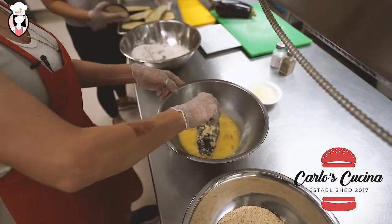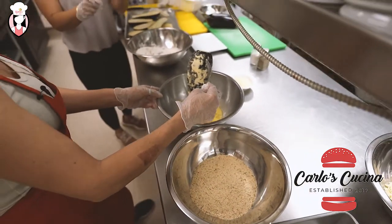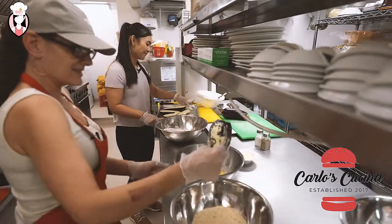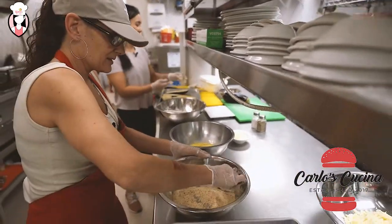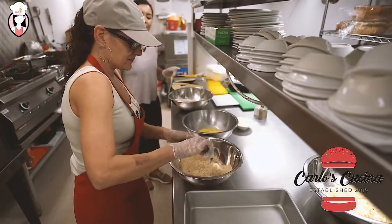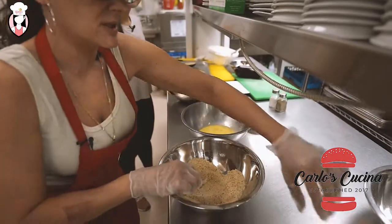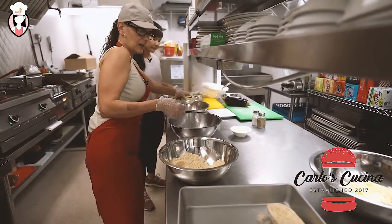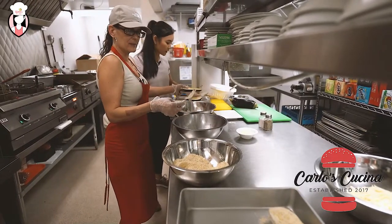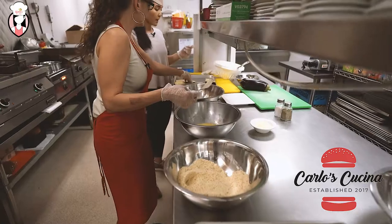So a good tip actually, I didn't know you have to dip it in the flour first because that's what makes the egg stick to it. Yes. I'll just place it into my pan here before we take it and fry it. And what's in your breadcrumb mixture? Got a little bit of salt, pepper, Parmesan, and Italian seasoning. Oh, wow.